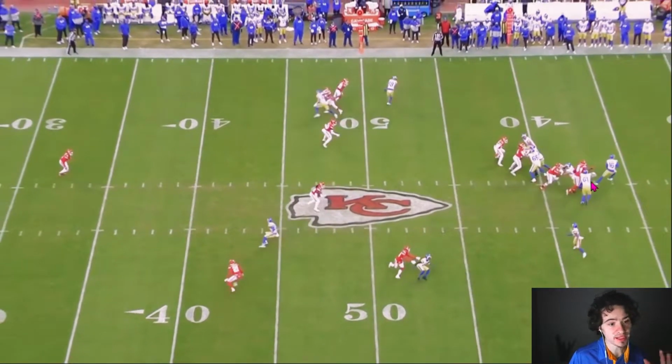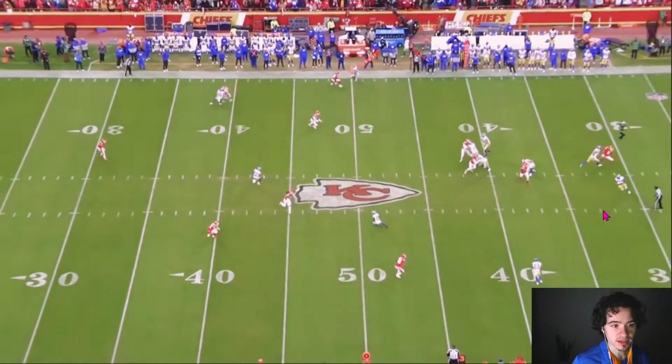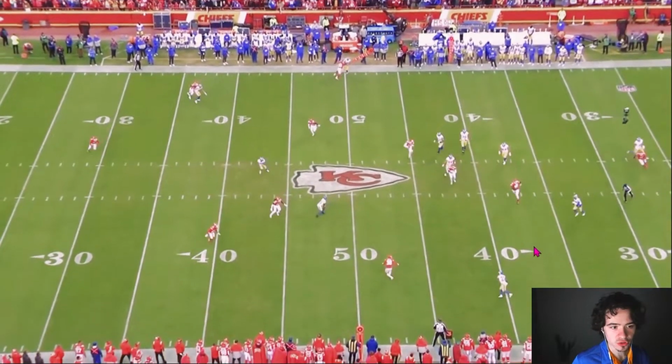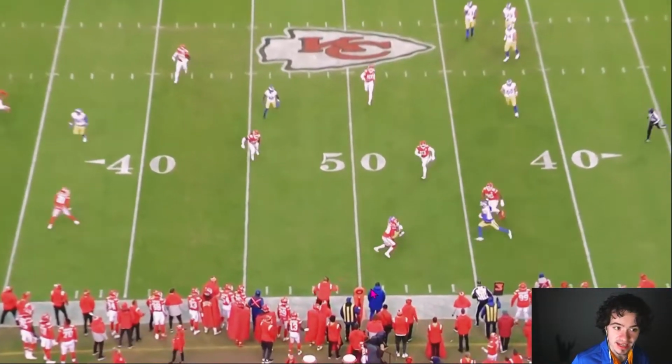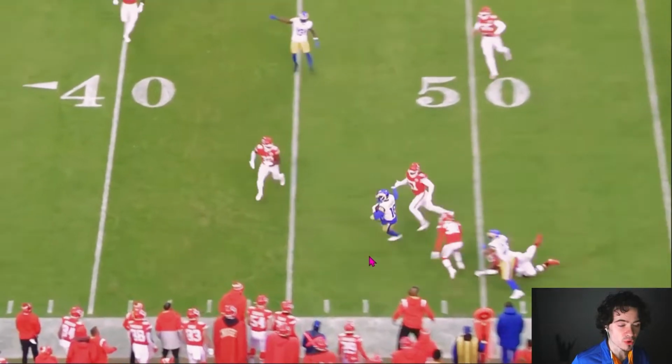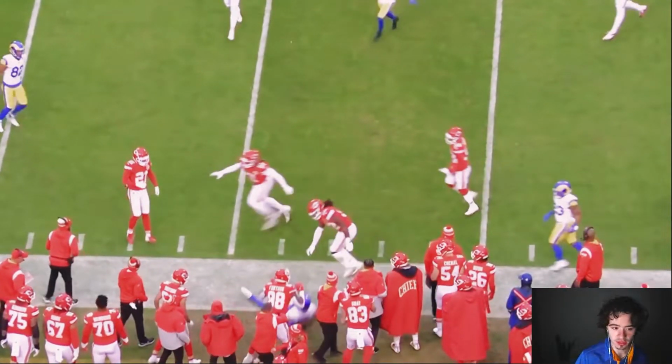You can see immediately under pressure right here. If this is Matthew Stafford in this instant right here, he is sacked, but Bryce Perkins instead hits the B button, does a spin move, starts rolling out to his left side. You can see right here, it is third down. He needs to get to the sticks, and he does. Gets a bit more yardage on that play, takes a big hit right there, gets absolutely walloped along the sideline.